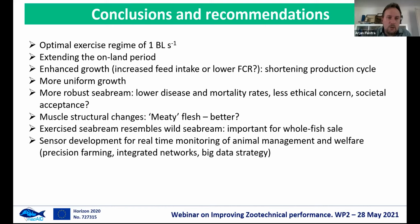As for muscle structural changes that can be expected, also a topic that needs further exploration, but you may expect more meaty flesh. And of course, it depends on the consumer if that is considered better or not. Exercised seabream may also resemble more wild seabream. So if that is important for whole fish sale, that could certainly be a factor that can be considered. And finally, there's a lot of sensor development going on for the real-time monitoring of animal management and welfare. You can really benefit from applying those sensors in precision farming, integrated networks, and big data strategies.